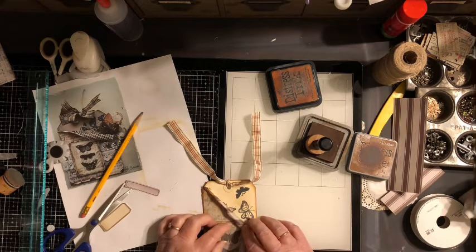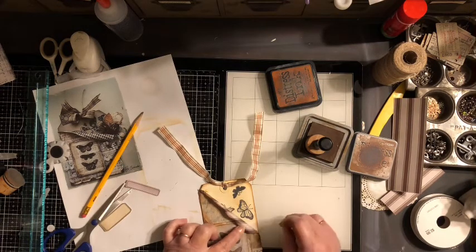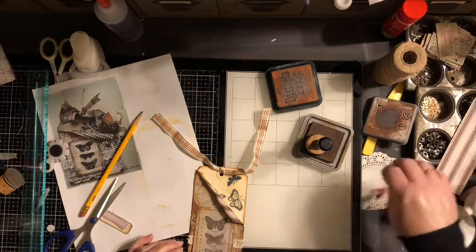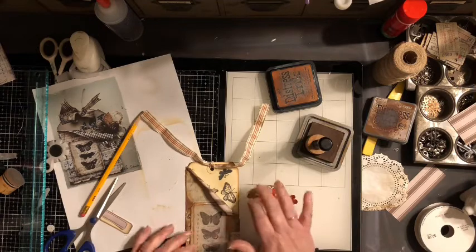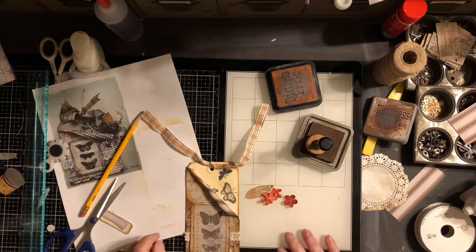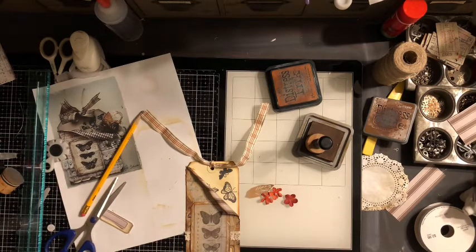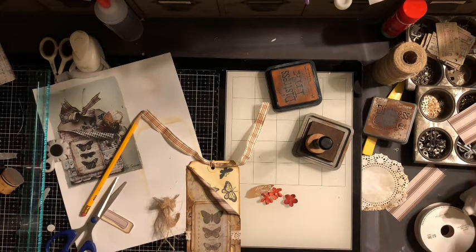I think I'm going to glue once I'm sure that that's how I want it. I'm going to glue down this little edge right here so that it stays better. But I'm going to get everything in place first. All right, and then I have this little die-cut leaf. And then I have these little flowers that are a lot flatter than what they have used. And I also want, where's my little pouch? I want a little piece of cheesecloth or string, some kind of stringy something to put down in there.